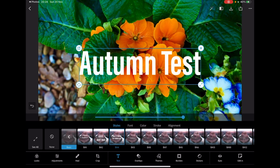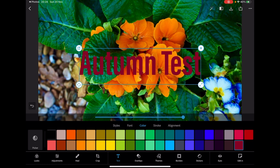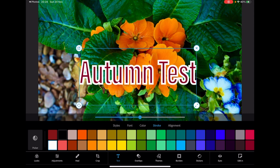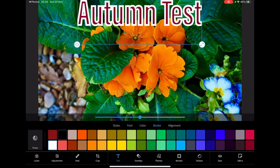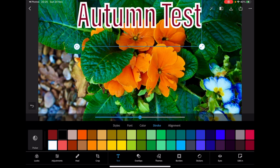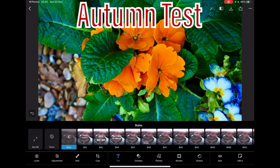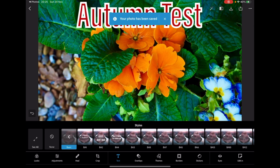I do quite like doing a colour of red on my titles and the stroke to white, which gives something like that, which a lot of people know as my sort of signature text on the picture. Sometimes I'll use a colour blue, but on this one I'll stick to the red, and that's that one happy for me, and that becomes my thumbnail for it.